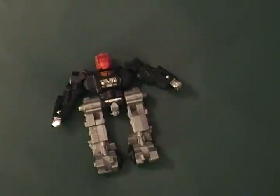It's a great figure. If you find it, buy it. Take out a second mortgage on your house if you have to. Get this figure, or one of the others from the line.